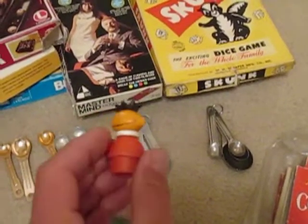Fisher Price. Sometimes I find these. This is actually Ernie from Sesame Street. His face is kind of worn off, but it's still worth something.